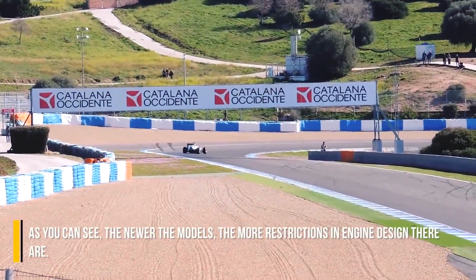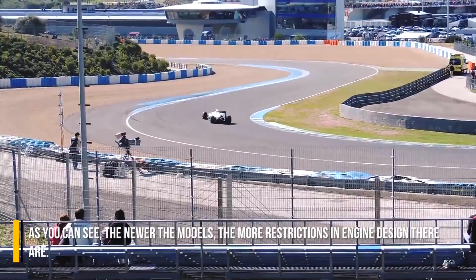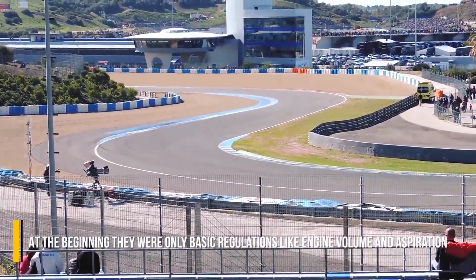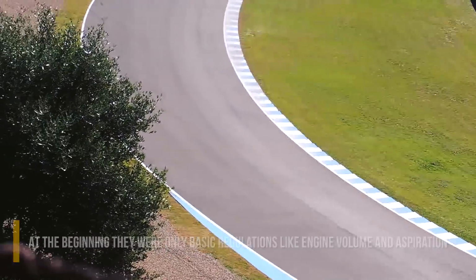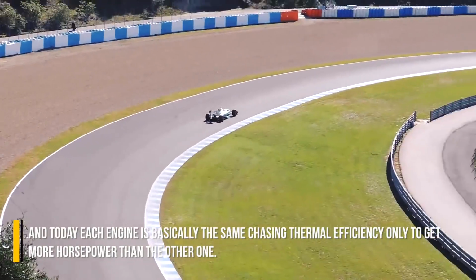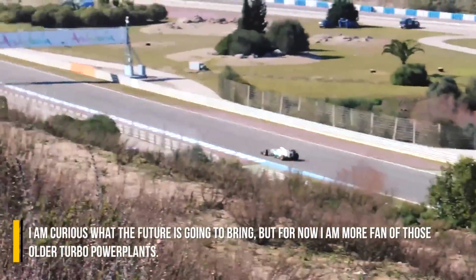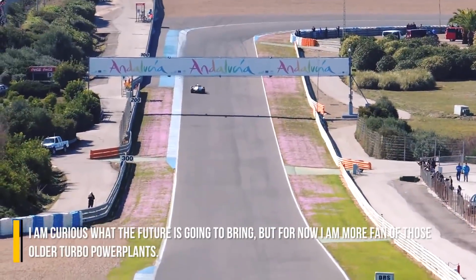As you can see, the newer the models, the more restrictions in engine design there are. At the beginning there were only basic regulations like engine volume and aspiration, and today each engine is basically the same, chasing thermal efficiency only to get more horsepower than the other one. I'm curious what the future is going to bring, but for now I am more a fan of those older turbo power plants.